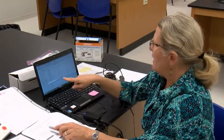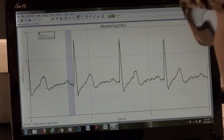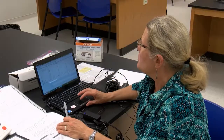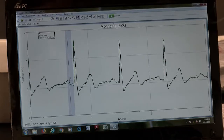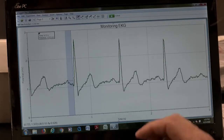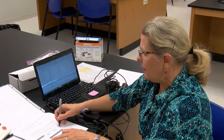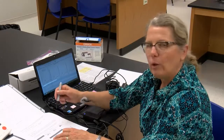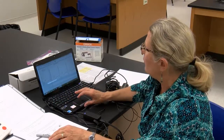And our ending time ends at the base of the Q, which is 0.72 seconds, okay? So we've got our 0.63 seconds, and then we go to the end of that, 0.72 seconds, and that means when we subtract those, we end up with 0.09 seconds, not even a tenth of a second, okay? Now let's look at our QRS.